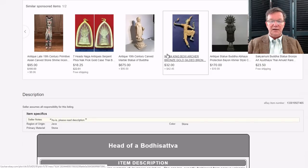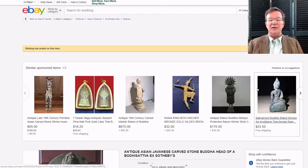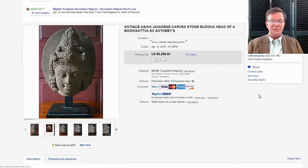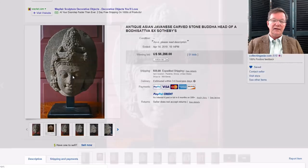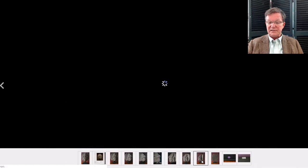All right. And then on to this was the head of Buddha. I'm going to put this up. We don't do a lot with Buddha heads and whatnot, but this was a nice one. This was a really good Javanese carved stone Buddha head. It apparently had gone through Sotheby's, and they had the paperwork for it. There it is. All right.